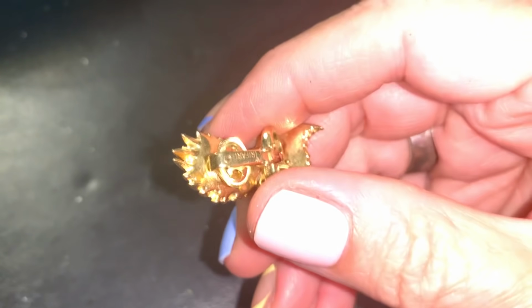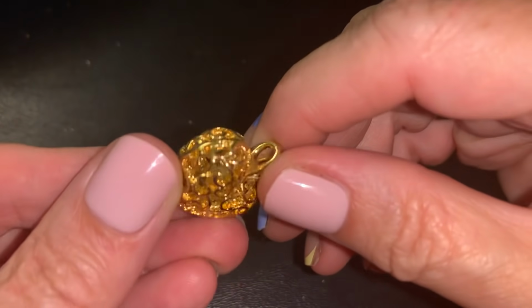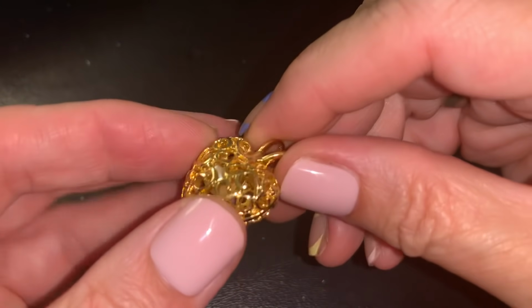Trafari. Not in bad shape. A little caged pearl.